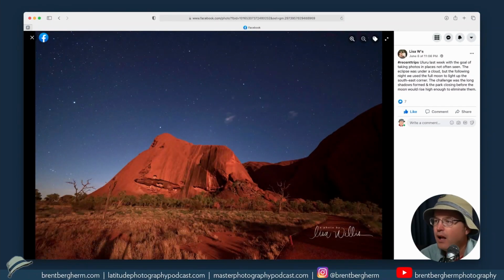There we go. Lisa W's Uluru last week with the goal of taking photos in places often not seen. The eclipse was under a cloud, but the following night we used the full moon to light up the southeast corner. The challenge was the long shadows formed and the park closing before the moon would rise high enough to eliminate them. Yeah, when you're dealing with parks and closing times, that can be a frustration.